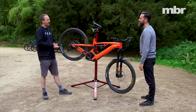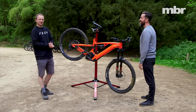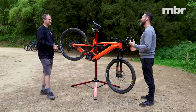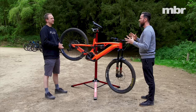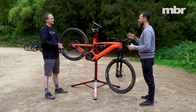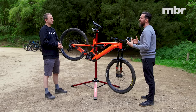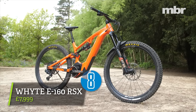And what was the rating on this? 8. Another one. Well, a lot of eights. There was a lot of eights. I'll explain that at the end, because it's really hard when you've got lots of different bikes from different supply chains, in terms of one's direct sales, one's shop bought. You've got different battery capacities, some are carbon, some are alloy. So, you know what I mean? You kind of wait till we get to the better bikes and then people will understand why. Yep.